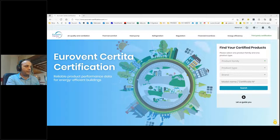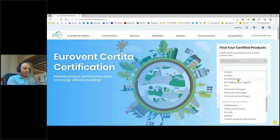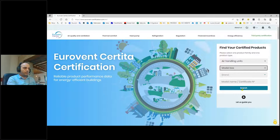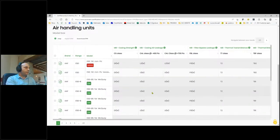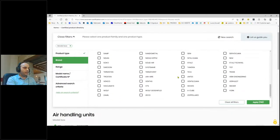Okay, good. So here you have the Eurovent certification website, where you can select the product family that you are looking for. So today we are looking at air handling units, and you select a product type to get some performances. So a first step could be to have a pre-selection of the units that you want to select. So here you have the list of all the brands that are certified. So there are a lot.